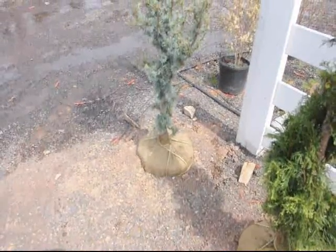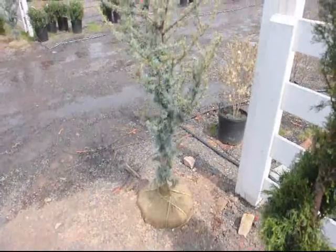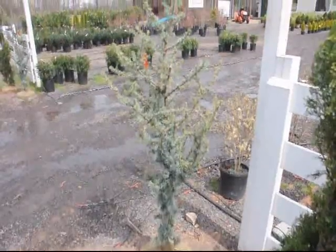The Atlas cedars are somewhat deer resistant and fairly easy to grow, and they grow in most soil types that are found in Pennsylvania and the Northeast states.